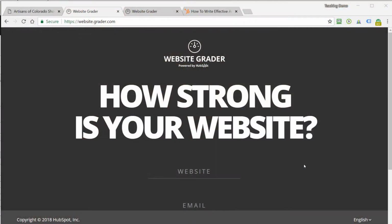So we're going to take a look at that tool and see, okay, this was developed by a company with deep pockets. Does it show up in their free SEO checker? So let's have a look.